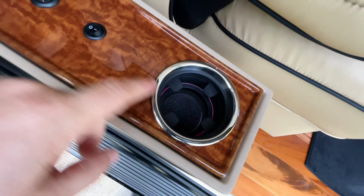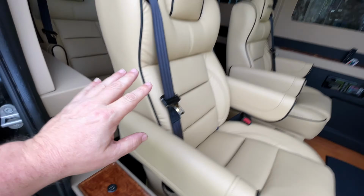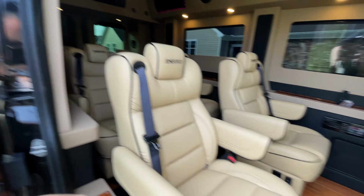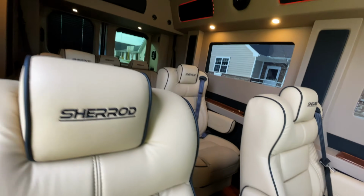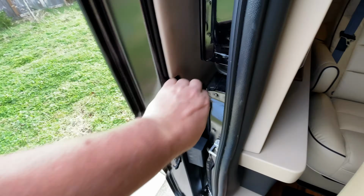So power outlet, cup holder, and I believe this is for the heated seat. There are 3 rows all the way back. We'll start here at the front. I will close. Figure out how to close. There it is.